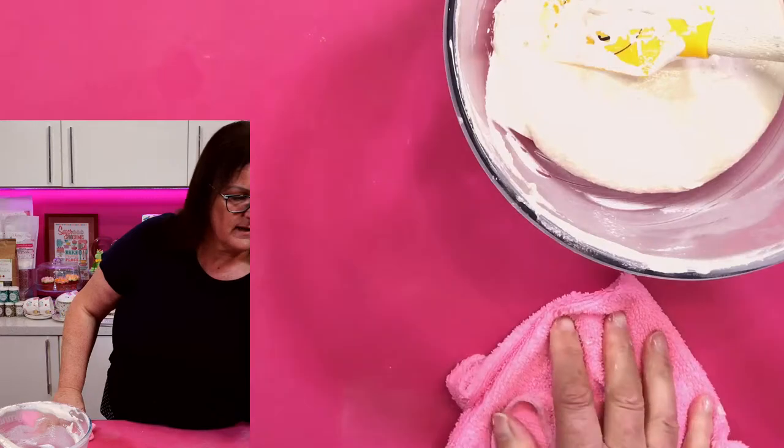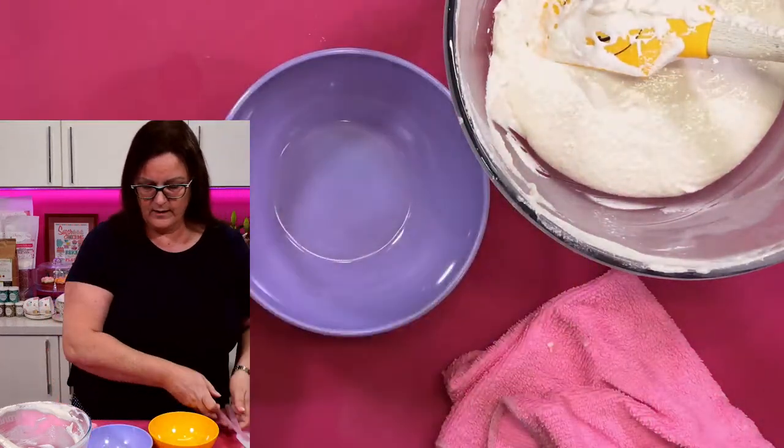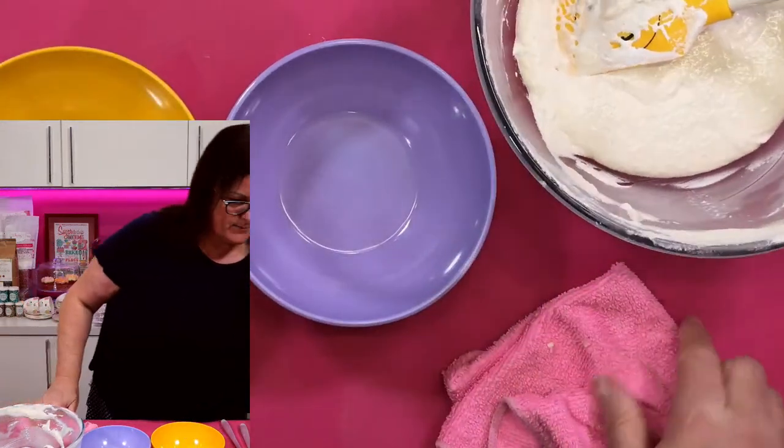So we'll just get those out of the way. Three bowls in, and we're just going to divide the mix and colour it between three bowls.